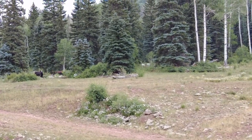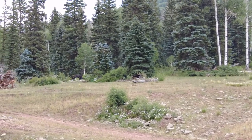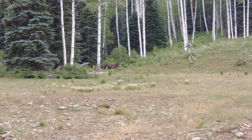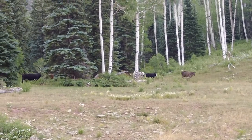This first one coming out of the woods on the right has some really cool coloring, almost like a brindle. I've never seen a cow with that color. He's the one that watched us before, wasn't he? Yeah, I think he went back to get his friends. All right, here he is, bringing in his friends.